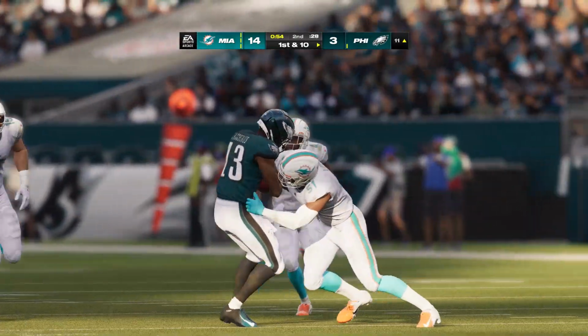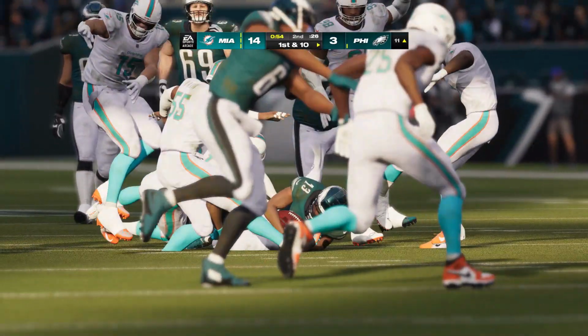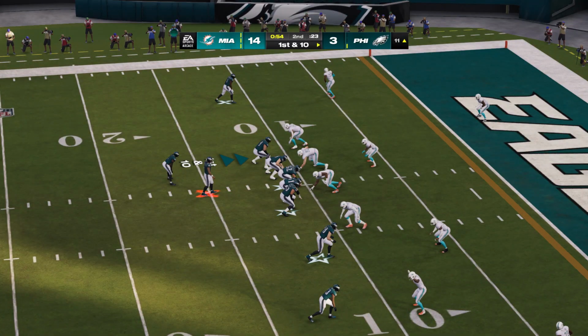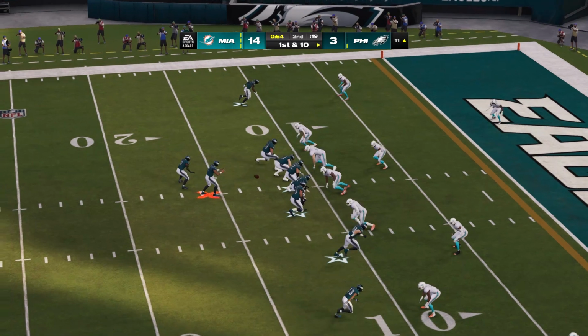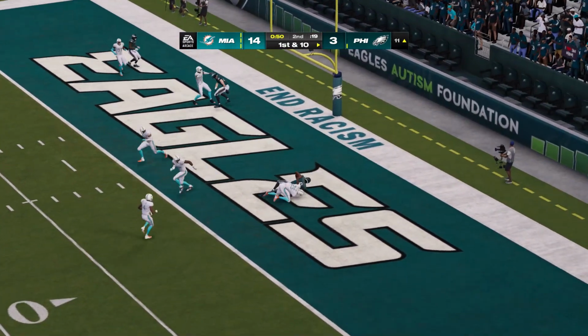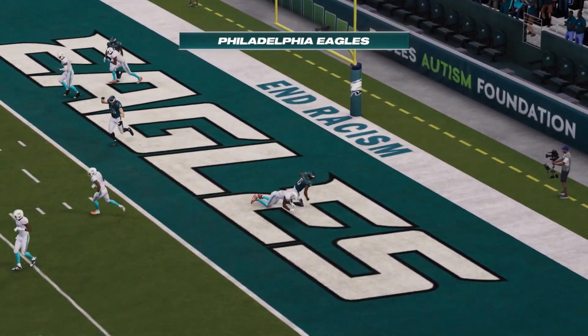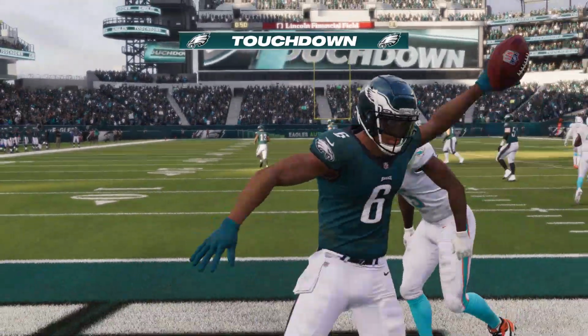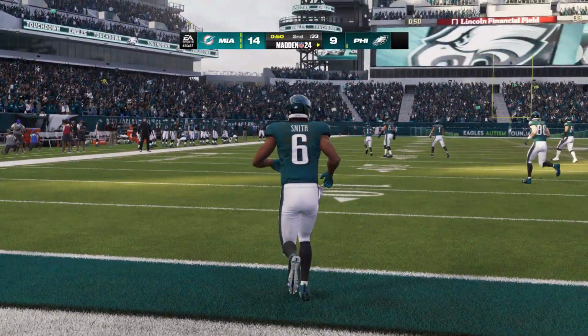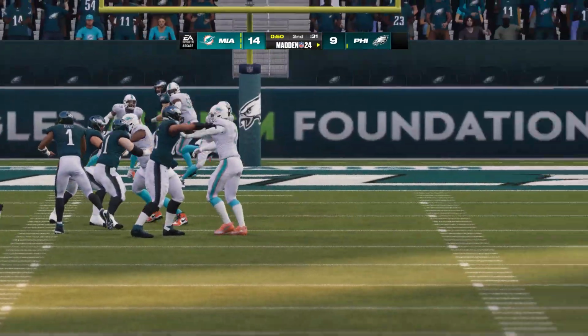Oh, this offense finding its legs now. Here's another first and 10. From the gun, it's Hurts. Open man, he's got him. That's Smith for the Philadelphia touchdown. Devontae Smith, an 11-yard touchdown.